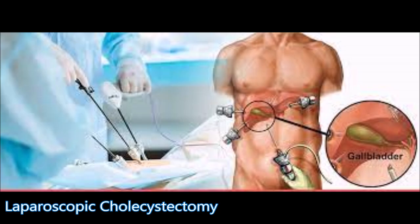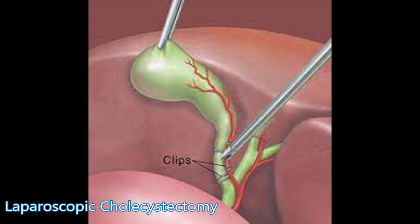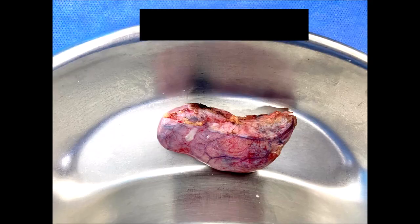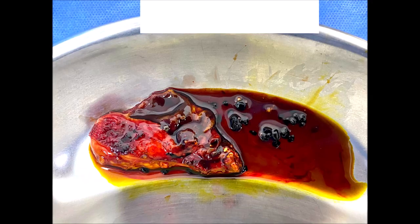I have a tube in my mouth and throat so I can breathe, because I'm breathing using a machine, not on my own, since they relax my organs for the surgery. They told me there's a small chance for open surgery, but luckily the surgery was smooth, so no need for open surgery. And this is my actual gallbladder.